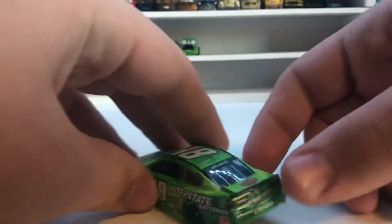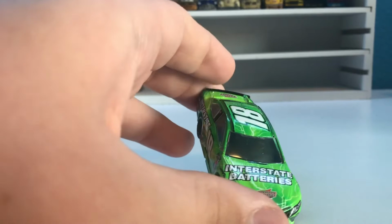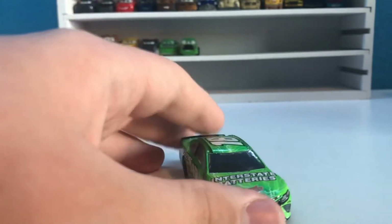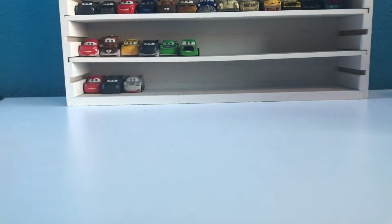And then, as I said, Kyle Busch's 2020 scheme. I don't remember exactly which races he ran this scheme for. I remember he ran it for Daytona summer and Texas 1. Those are the 2 that I remember. I'm sure he ran it for a few more.